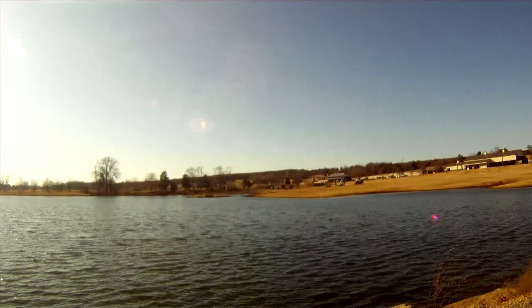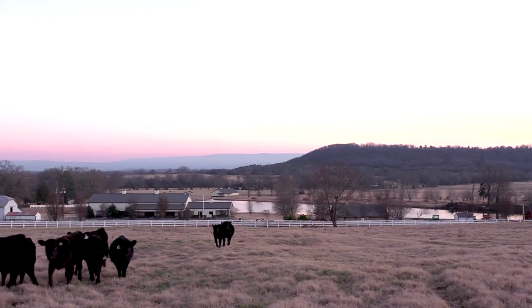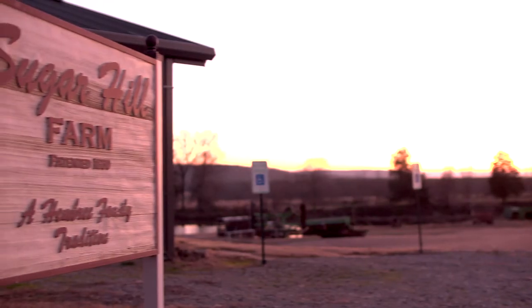Great location. It's very productive property. The opportunity is there for somebody that wants to get in this business. After March 3rd, after the auction, the opportunity will be gone.